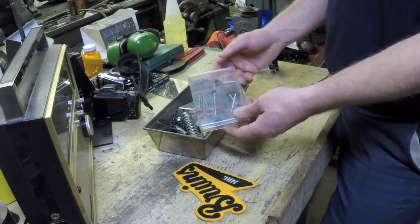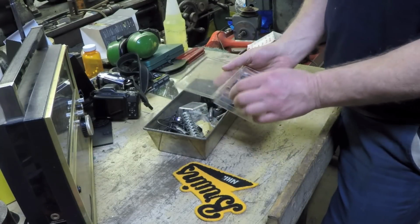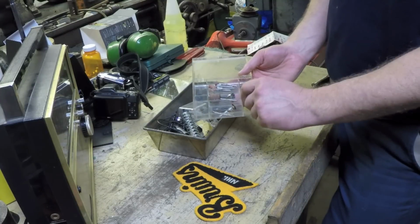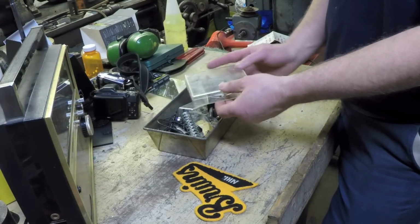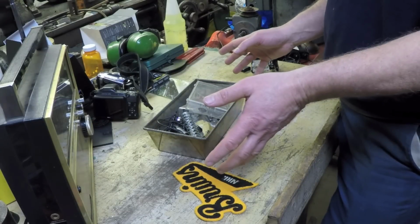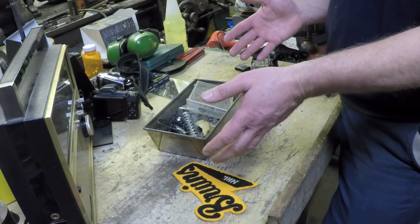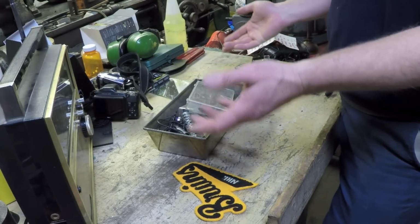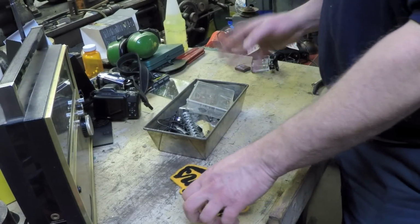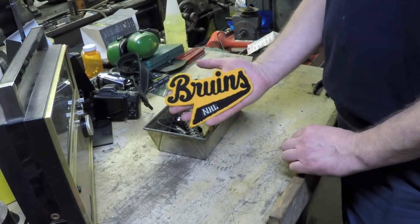Then I found this little plastic box right here that has Dremel tool attachments, some stones, a couple of wire wheels, and I knew that I was going to get this for next to nothing. So I threw that in, and then I went through a box that had some envelopes in it, and in the envelopes there was all kinds of junk paperwork and stuff from the typical estate sale clean out. And inside one of the envelopes I found this Bruins NHL patch.